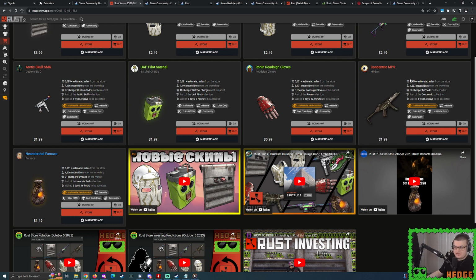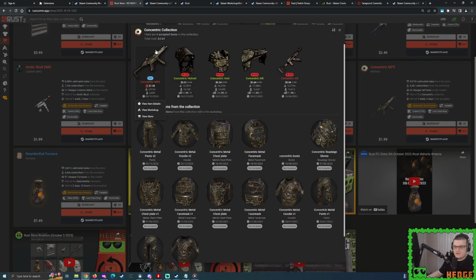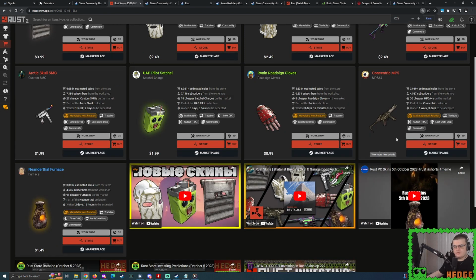If we do see some more skins for this collection being accepted, things could potentially improve with the MP5 being accepted. I did see some movement for the kilt and the coffee can, but we still need to see tier 3 and hoodie and pants being accepted. It's not like he hasn't tried, but Facepunch doesn't seem to be budging on whether they want to accept it or not. So, moving on, we do have the Neanderthal Furnace.